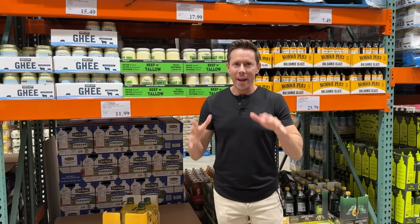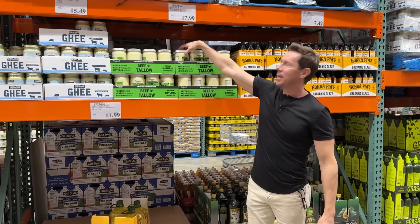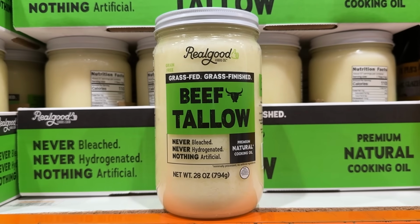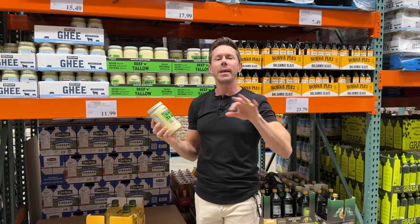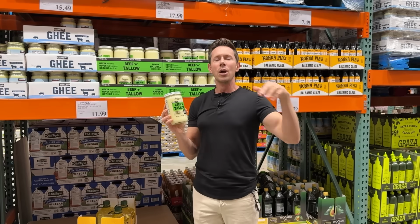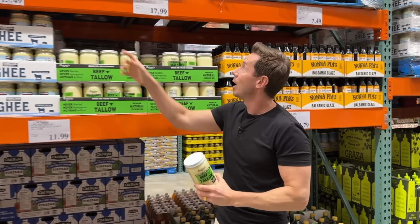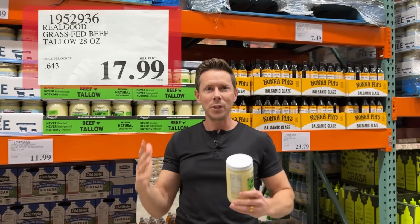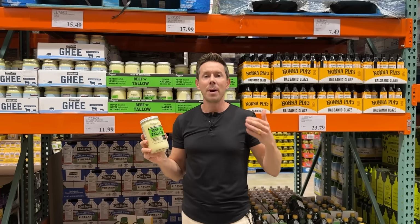Ladies and gents, I've been waiting months for it to come to my Costco, and it's finally here. The big glass jar of beef tallow. I've seen other people post about it online and I've had envy. Well, it's finally here. And it's not just tallow, it's 100% grass-fed, grass-finished tallow, a big 28-ounce jar for $17.99.